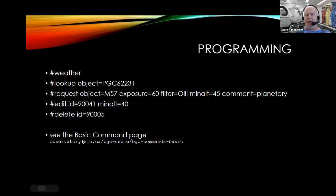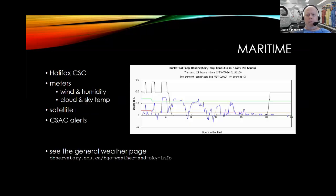There's kind of two sets of documentation. There's the basics, and then there's an advanced page if you're going to do things that are more complex. So hopefully that gives a sense of how easy it is. It's pretty easy to get something in the queue and make sure you're going to get the results that you want.